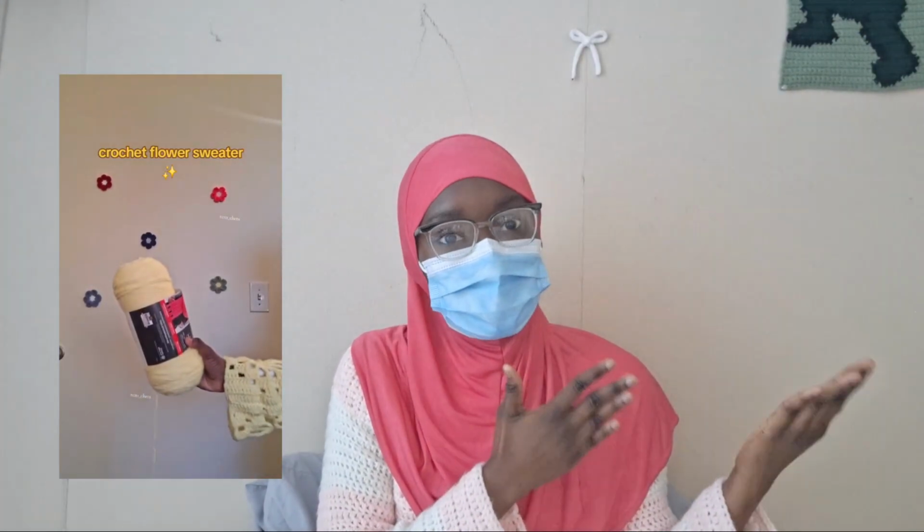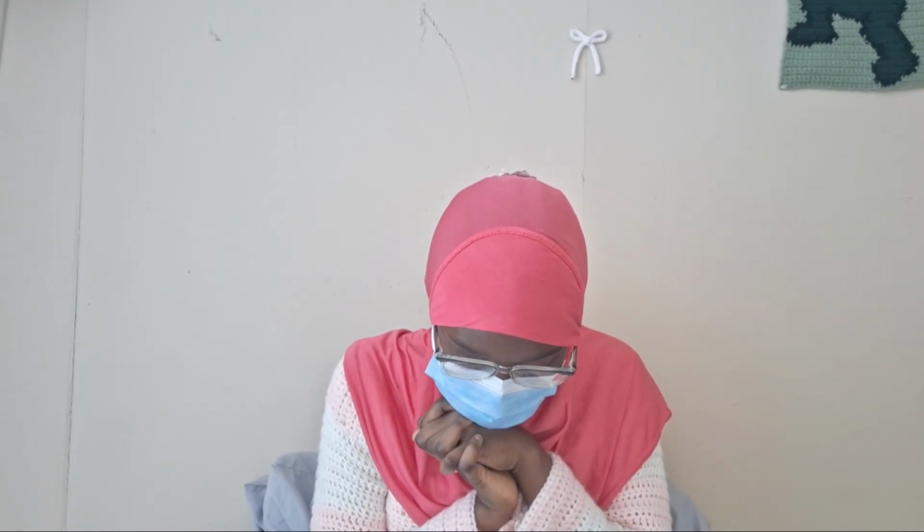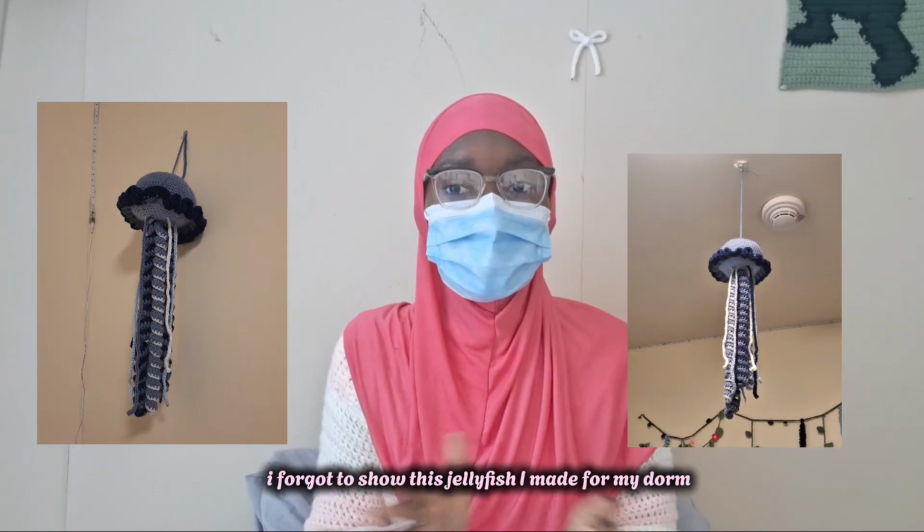Oh, I actually made some flowers. I don't know if I have pictures. If I do, I'm gonna put it right here. I made little flowers for my walls at school where I film my TikToks. Or I'll just put a TikTok and you can see the flowers at the back. And I also made, using some flowers, room decor for my friend at school. It's like a Y for the first letter of her name. So cute. And I think that's everything that I made.